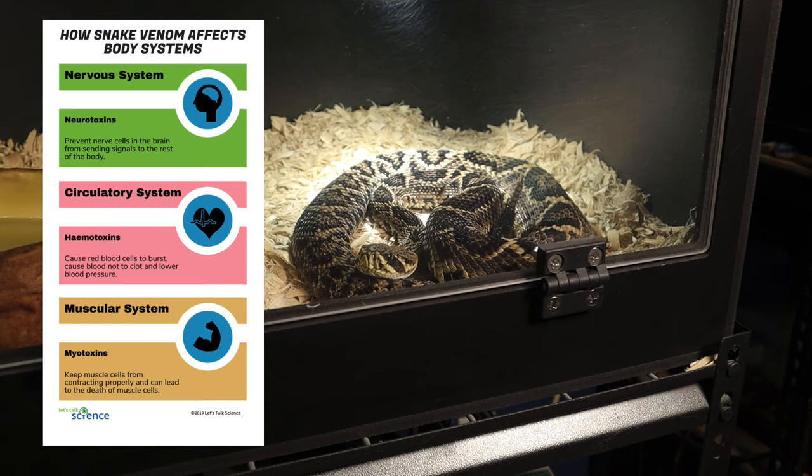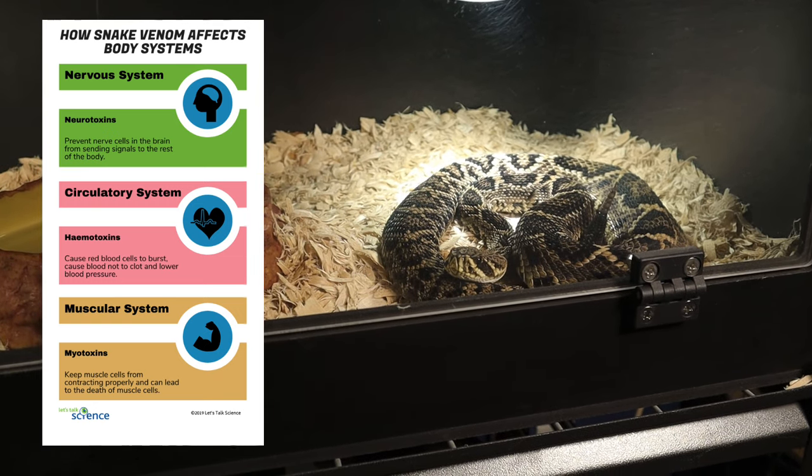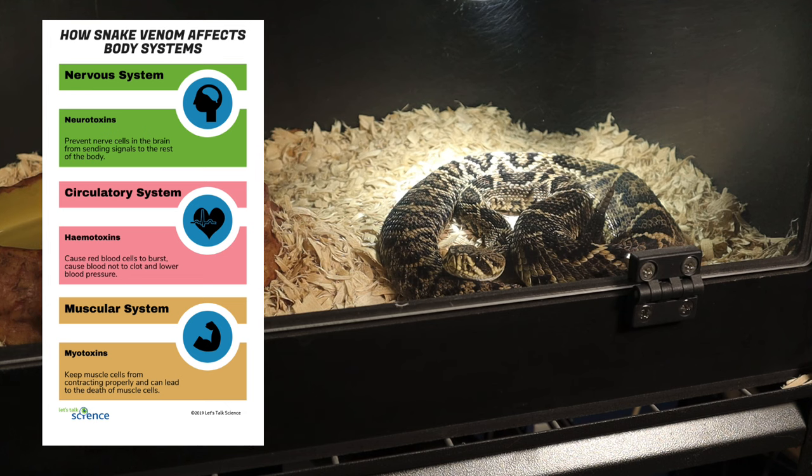I got an awesome little excerpt here on the screen so you guys can check out some information about venom and its effects on your body.